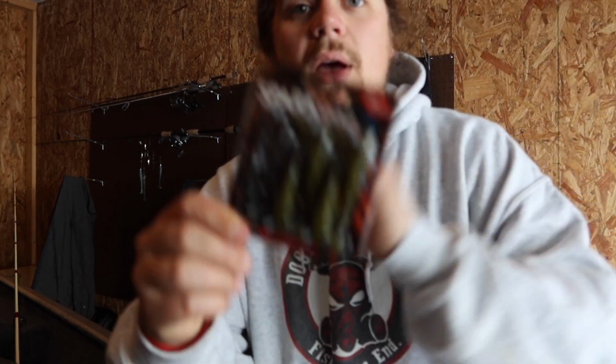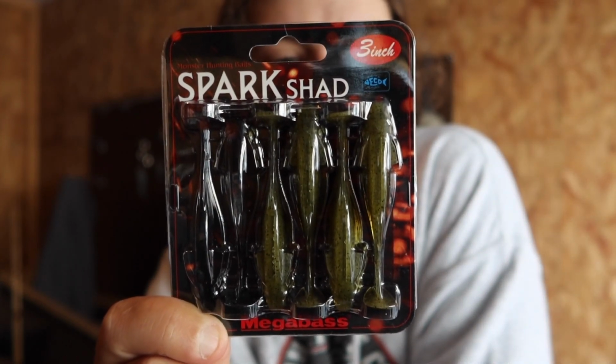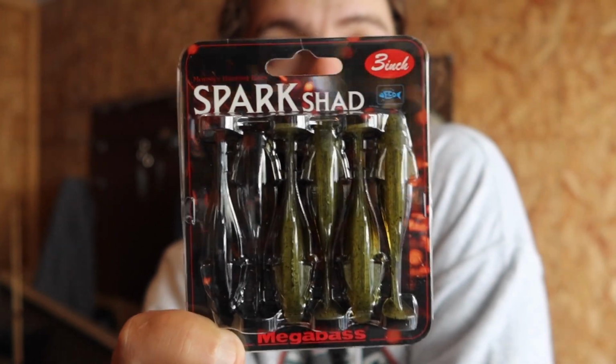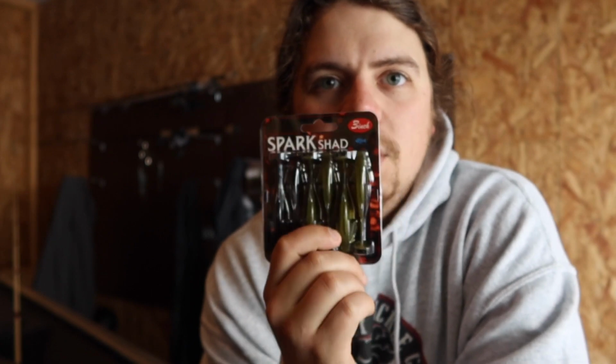I've thrown a few of these Mega Bass Spark Shads. The only difference between the Hazedong shad and the Spark Shad is the size. The Spark Shad is a little bit fatter, so it's got a little bit more kick to it. The body moves a little bit more. I've been throwing this in dirtier water when it's a little bit more stained, trying to get a little more vibration from this bait, rather than the Hazedong shad, which I feel is a good clear water bait. Very finesse. It doesn't have a huge tail kick, and neither does this in the 3-inch size, but I feel like it's just enough.